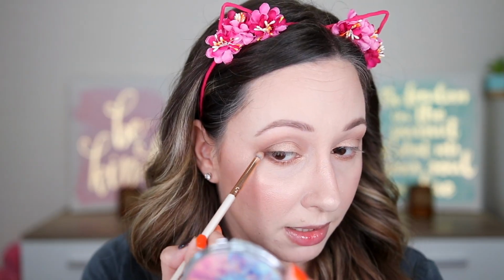Now I'm picking up the darker golden shade with a smaller eyeshadow brush. I need a few layers of this to make it noticeable. Next I'm going with this dark brown shade and I'm going to blend this on the outer lower eye. Okay, these shades blended so beautifully, magically.